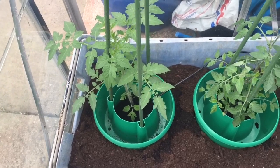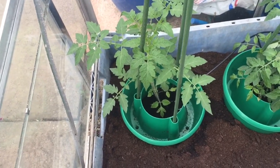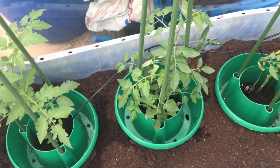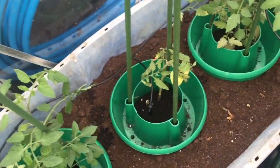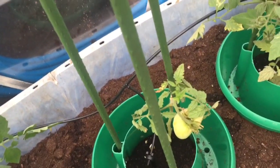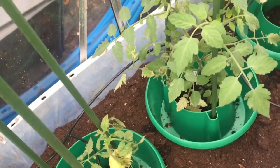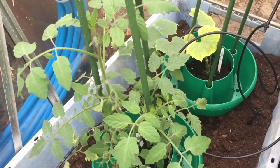I've got four different varieties of tomato. This one is Mountain Magic. This one is Indigo Cherry. That one is the Gigantimo. It's not a very gigantic plant, but it is supposed to produce large fruit. Sun Gold is the fourth one. And as mentioned, Marketmore cucumber.